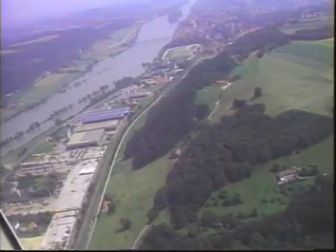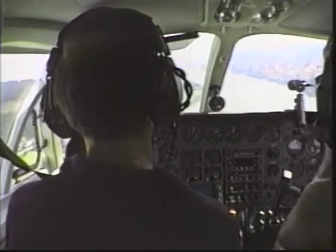Charlie Papa is on final. Charlie Papa, wind 3 knots.